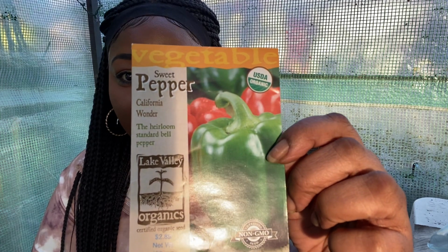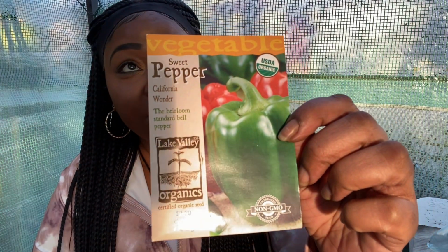And of course, the California Wonder. It's your classic bell pepper, and I cook with bell peppers in just about everything. Yeah, bell peppers and onions go in just about everything. So that one, California Wonder.